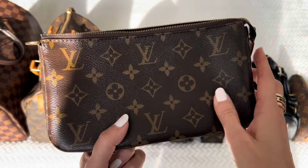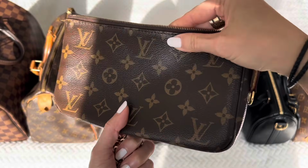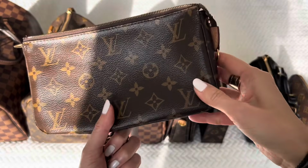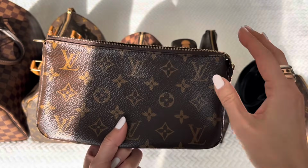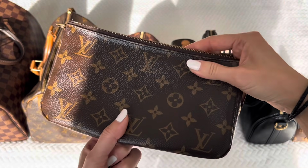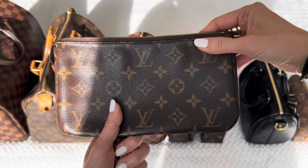So a lot of you have commented on how glossy the canvas looks. I didn't do anything to it. I didn't condition it. I didn't apply anything to it. I think honestly this is just a really good piece of canvas. I got lucky, and also the natural oils from my hands and the lotions that I use may have just conditioned it over time because I use this a lot.